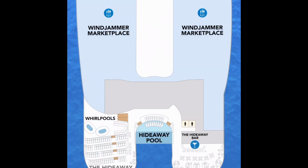So the next deck, of course, I believe this is deck 15. And again, this is where a lot of the new offerings are. You have the Hideaway Pool. And again, this is where you can have those in the beach or in the water loungers. Those do cost extra. Those day beds as well. And of course, you have the bar on the side there as well, which is going to be the really, really hopping place. So definitely come check it out.